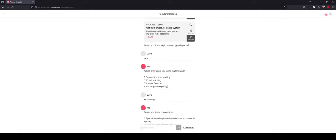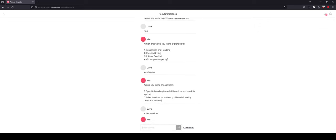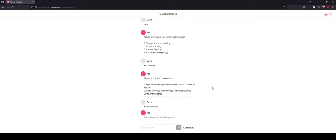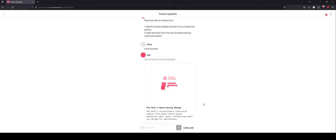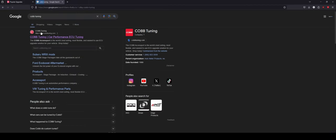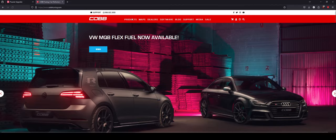So next we're gonna say other, which is ECU tuning. Mia's favorites. And we're going to see what Mia comes up with because I've never actually asked it to give me ECU tune recommendations. So this should be an interesting thing. Gaia, Revo. I don't think Cobb supports these VWs anymore. Let's do a fact check. Cobb tuning. Do they still support Mark 4s?